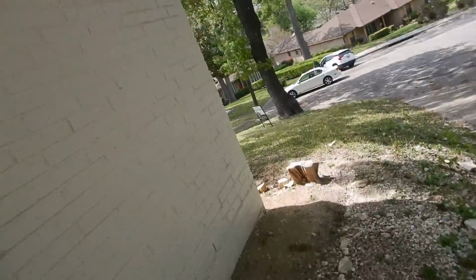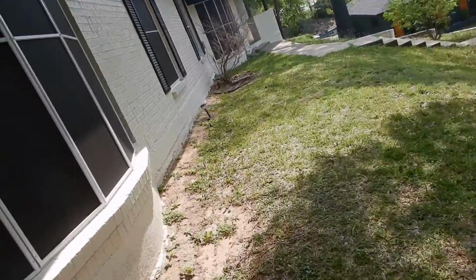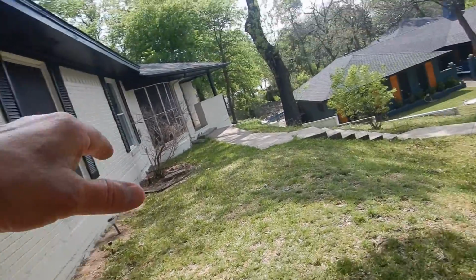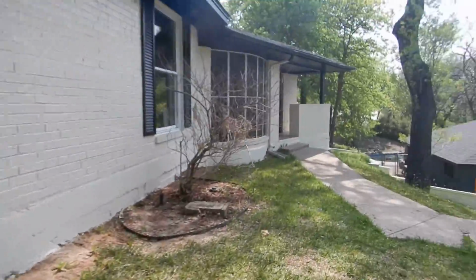I saw a window without a screen. Moving on along. We're at the front of the home. We've got a water video about this already. Solar screens. Looks nice. Good curb appeal.